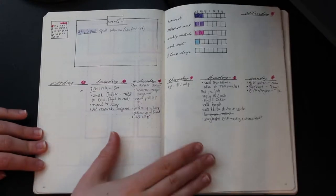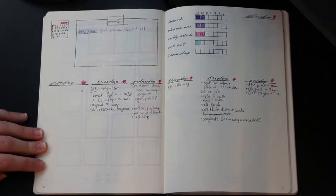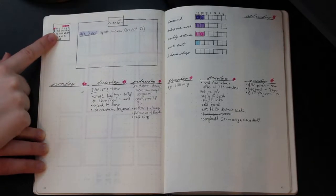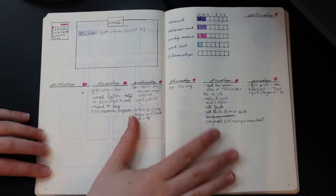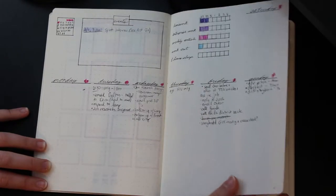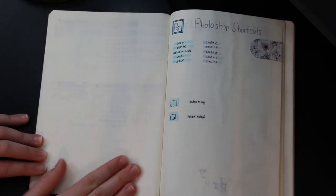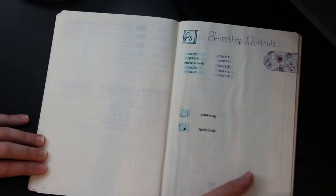My first weekly spread was very, very involved, and I'm not gonna lie, it didn't really work out for me. I really wanted it to. I really loved the event style and the little calendar and all of this, but just nothing about this really worked, so I didn't continue it. It's the thing I love about bullet journaling, is you can change things around however you want, and it teaches you flexibility.